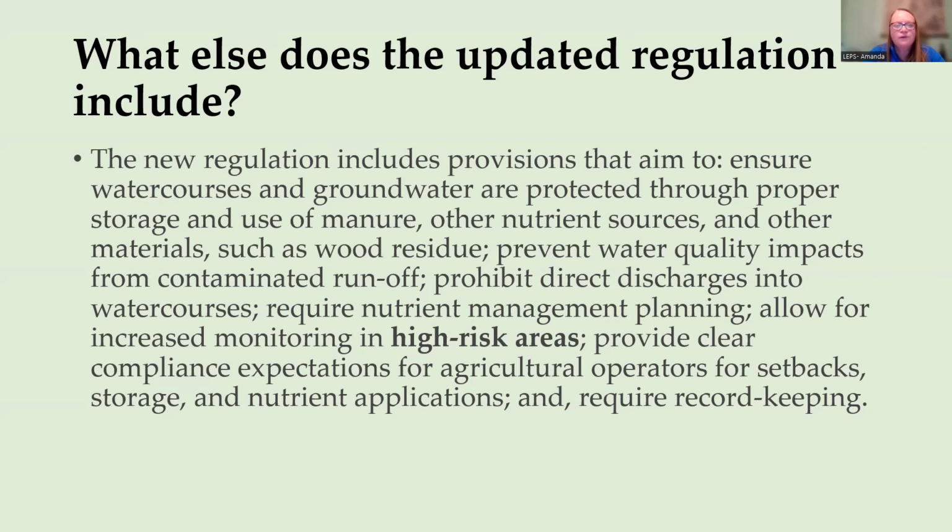So this updated regulation, what else does it include? Well, there's a few more things. Obviously it's ensuring our water courses and groundwater are protected through proper storage and use of manure and other nutrient sources and other materials such as wood residue, prevent water quality impacts from contaminated runoff, prohibit direct discharges into water courses, require nutrient management planning, allow for increased monitoring in high-risk areas, provide clear compliance expectations for agricultural operators for setbacks, storage and nutrient applications, and requires record keeping.